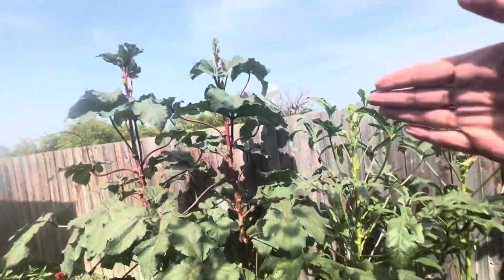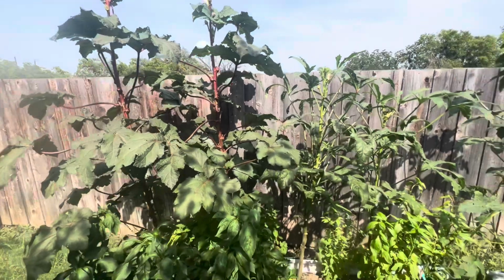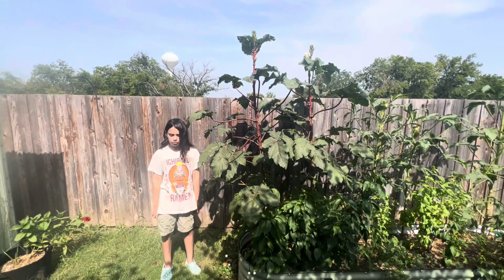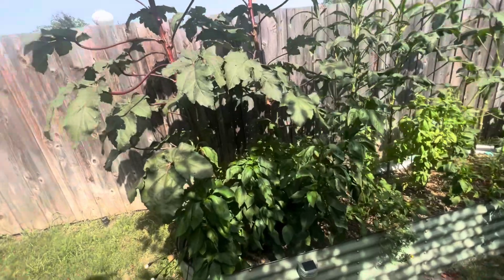So as you can see, the okra is incredibly giant. Logan, go stand next to it so we can try to get some perspective here. So Logan is about 5 foot tall at this point, and it just towers over him. That's my size. Twice his size, he says.